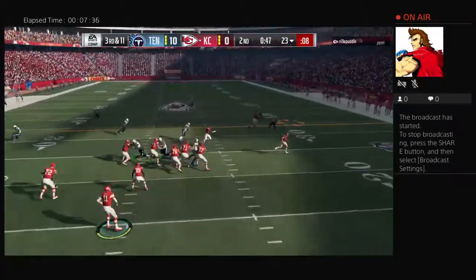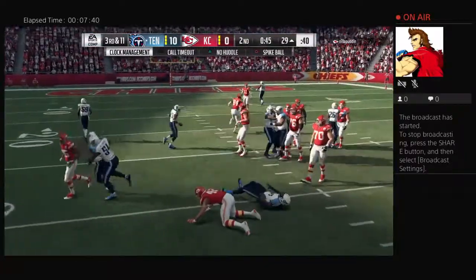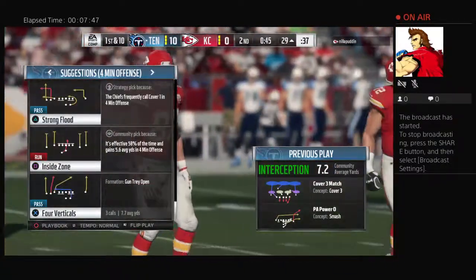Throwing on 3rd down, Smith. And for the 3rd time here in this half, it's intercepted. Picked off by Jonathan Cyprien. And they will take over at the 29-yard line.